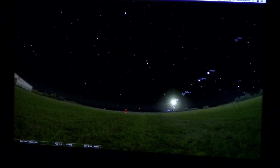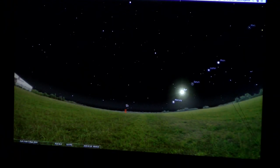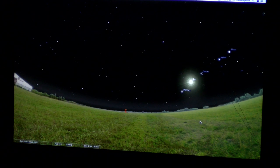Notice stuff, stars, planets, and eventually the sun, rise in the general direction of east, but not all exactly due east. Oh, there comes the sun. See, it's a little bit south of east in the wintertime. Not a coincidence. In the summertime, it'll be a little bit north of east.